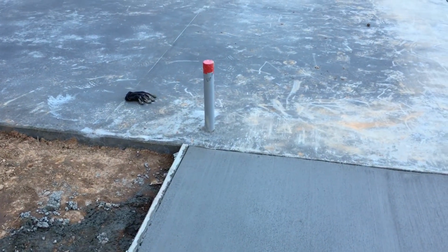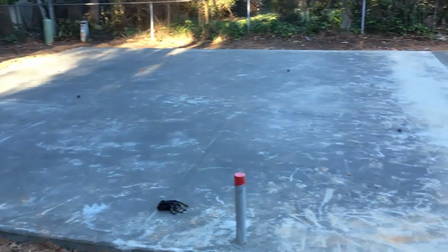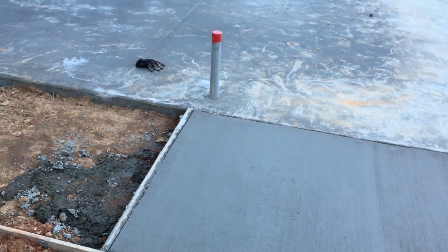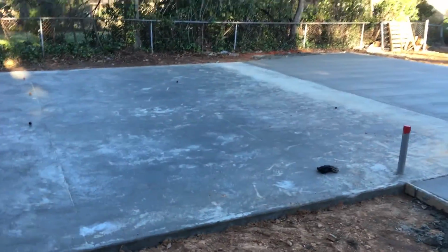There's my electrical conduit and a stray glove from one of the workers. And then there's a smooth finish to the pad itself. Looks really good. Let me walk over here so I get a total perspective.